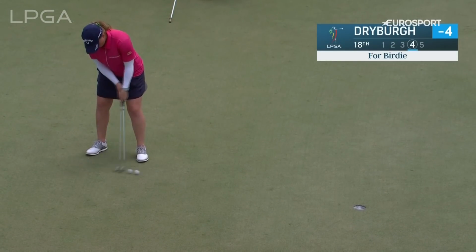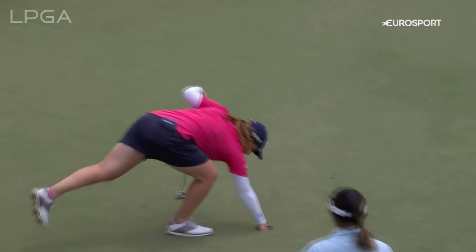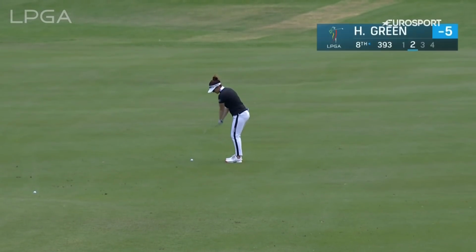How about the Scot Gemma Dryburgh at 18? She's been playing quite well recently, putting her name on some leaderboards. That would take her to 6 under. She bogeyed 7 and then came back and did this at the 8th.